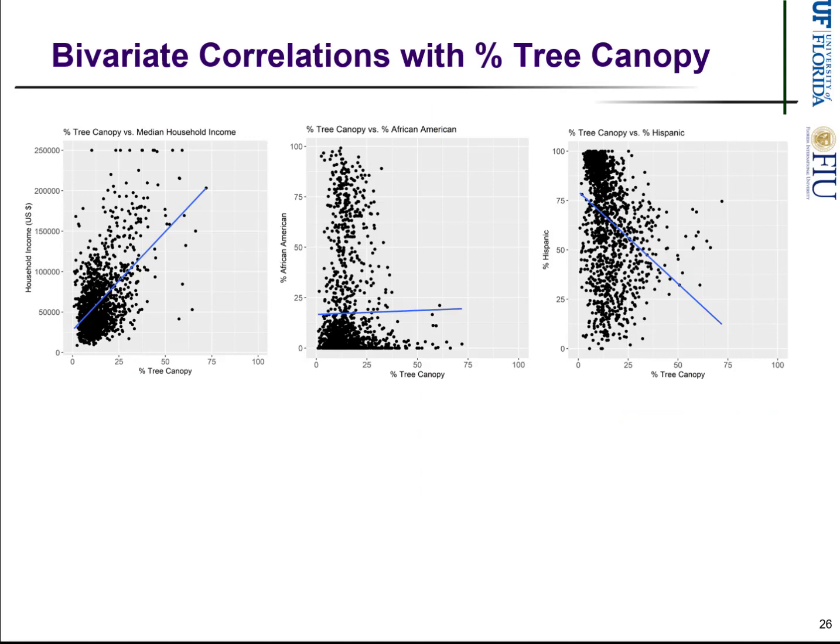These scatter plots visualize the same information as the previous maps along two axes. On the horizontal axis, it shows the percent tree canopy per census block group, and on the y-axis, it shows household income, percent African American population, and percent Hispanic population for those census block groups. There's obviously a strong positive correlation between tree canopy and household income, and a strong negative correlation between percent Hispanic population and tree canopy, with a lot of census block groups with a high percentage of Hispanic population and a low tree canopy percentage. There is no obvious relationship between percent tree canopy and African American population, since this regression line is virtually horizontal.